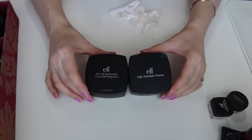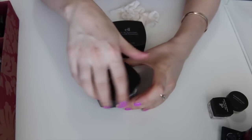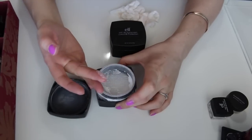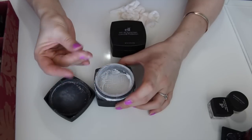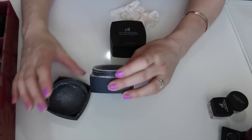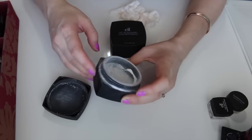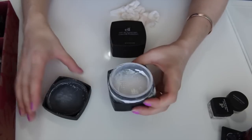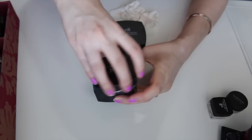And then last but not least, I have these e.l.f. High Definition Powders. Well, actually, this is the high definition powder right here, and it's so messy, and the last time I used this, it balled up really weird. I don't know. It was strange. I don't know if it was what I used under it or what. It's really, really smooth. I'm going to try to use this, and if it balls up really weird again, like right there, there's a little ball. That's weird. But I'm going to try to use this up, but I wouldn't purchase this because it's just so freaking messy.